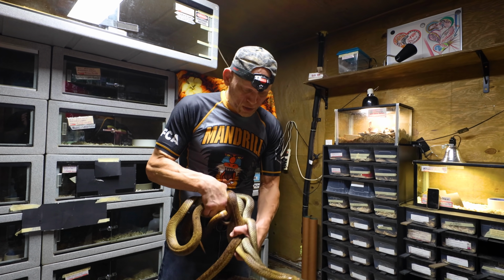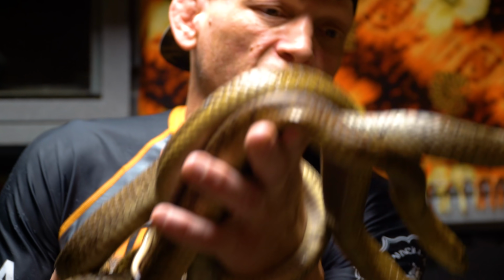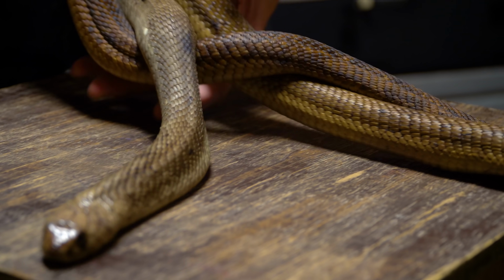Here's three Egyptian Cobra, straight from the motherland. Give them lots of love, lots of attention. Took a lot of work to get to that. They don't come out of the box like that. I don't think so, no. That's pretty amazing. It's astounding.